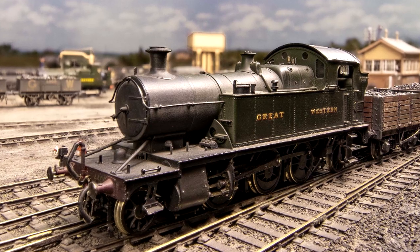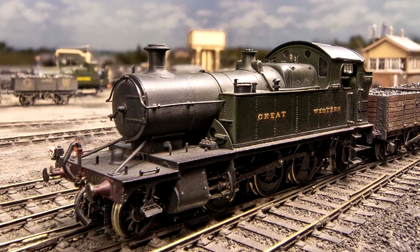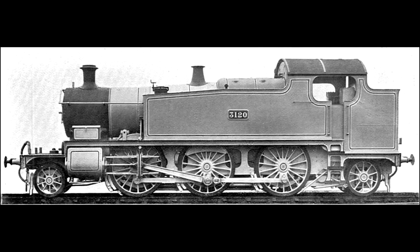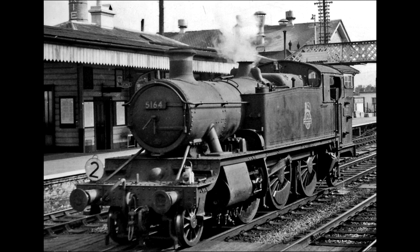The train is hauled by a 2-6-2 tank locomotive number 4405 of the 44XX class. These were designed by G.J. Churchward and introduced in 1904 to provide a modern, efficient and more powerful type to replace superannuated Victorian engines on secondary lines. A version with slightly larger driving wheels was then developed, the 45XX class, and these locomotives became familiar throughout the west of England, hauling both passenger and freight trains.